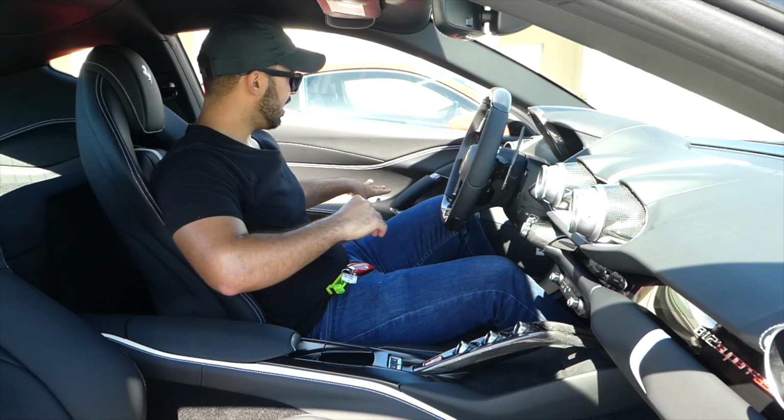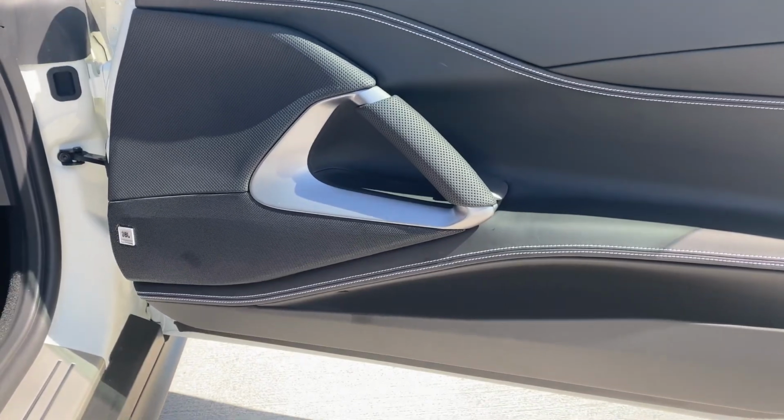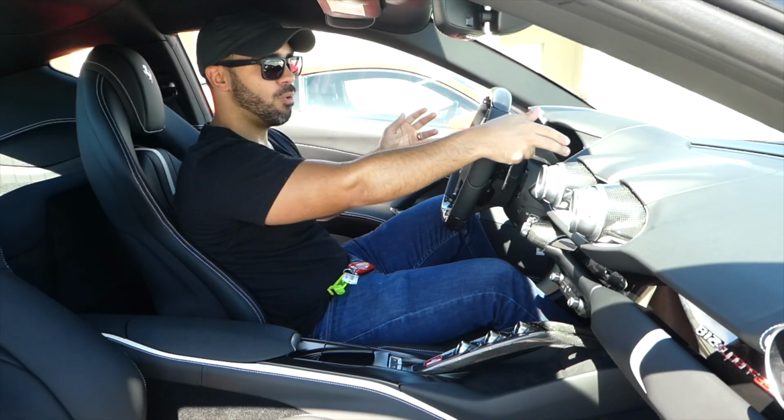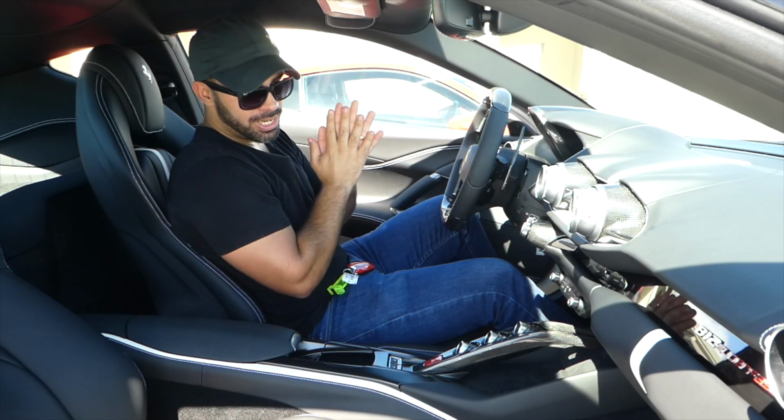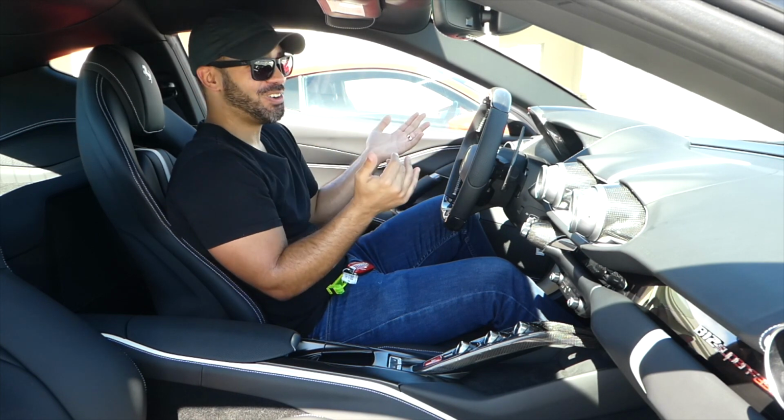The doors, you see that it's black leather with white stitching, and then all here on the top of the dash is more leather, which is very soft, and white stitching as well. So I really like it, and I think Ferrari did a great job, or whoever spec'd it did a great job, of course.